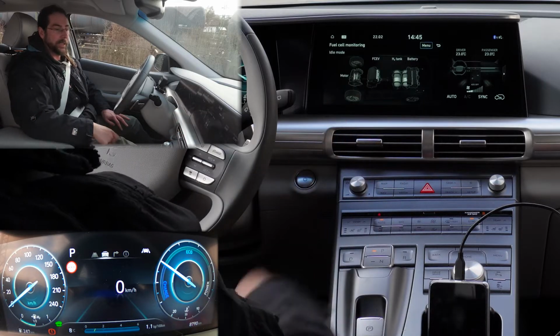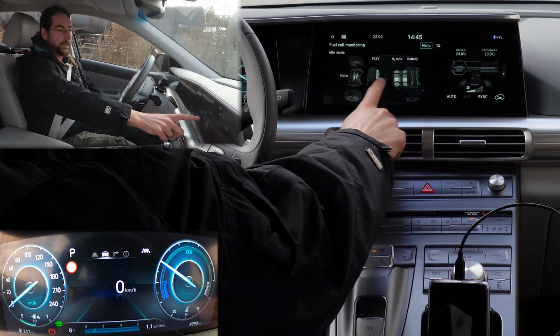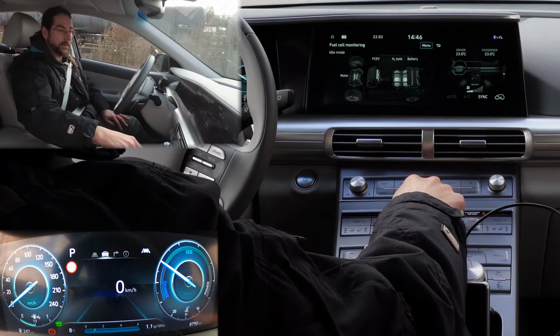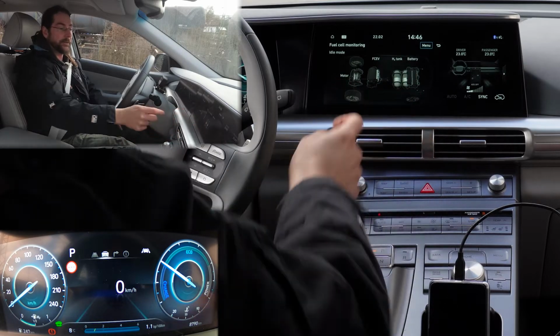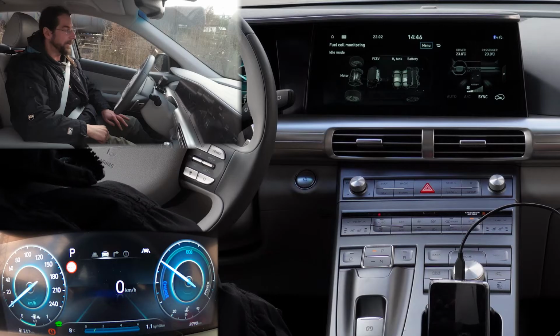And here you can see what the motor is doing. So you can see the fuel cell is getting how much from the hydrogen tank and how much, I have to turn that, no, wrong one, a bit down. What goes to the motor, and if the battery is being charged with regen, or if the battery is giving more power to the motor, so you feel more power.